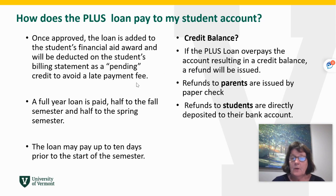So when that loan is paid to the student's account, that would be paid up to 10 days before the start of the semester. The bill is due before the start of the semester, so once the loan is approved, our office will add it to the student's financial aid award, and then we will show it as a deduction of pending aid on the student's billing account, their student account. If the loan is there before we bill, it will be on the student account statement that's issued and posted. If you are borrowing for a full year, half will be paid to the fall, half will be paid to the spring. We talked about a credit balance.